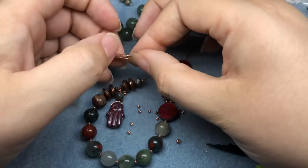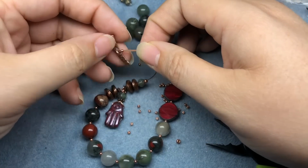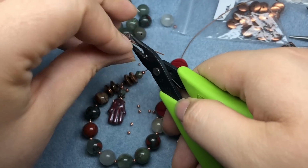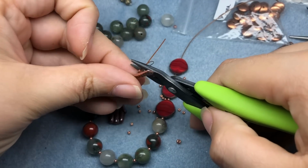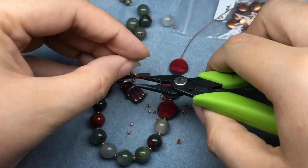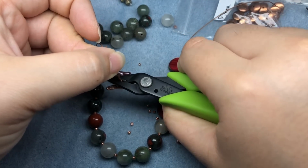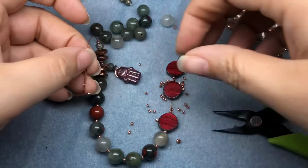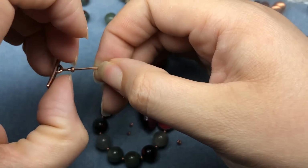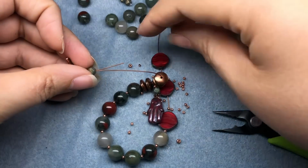Okay, so I have my crimp bead on my wire. The wires are not crossed. And then I'll just put that in my crimping pliers. There we go, squish. I'll turn it 90 degrees. And squish. And squish again. And then I can't tell if this wire will go back through. Oh, it will. I'll go back through that 8-0 seed bead. And with any luck, it'll go back through my Czech glass. Oh, that's wonderful. Then I'm just going to trim it right there.